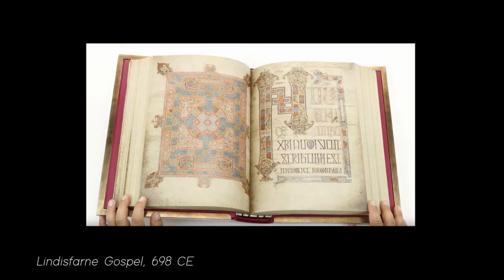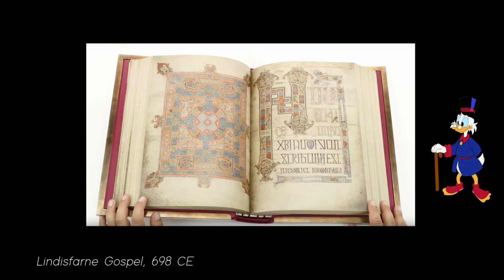98 years later, in 698 Common Era, the Lindisfarne Gospel included the carpet page. The carpet page once again seems to be following the similar trend of having golds and blues, which were complex colors to produce at the time, and as such were reserved for those who could afford them.